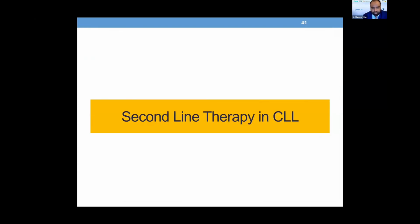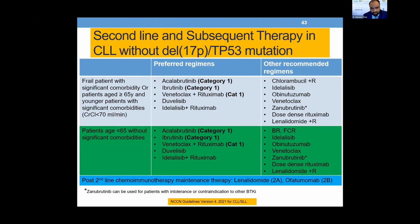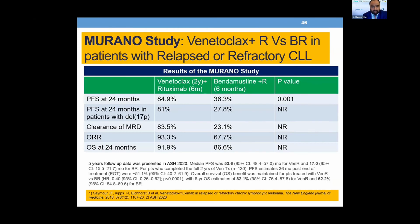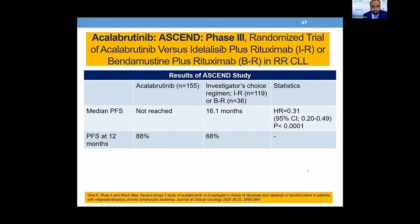Drug-drug interaction is the same issue. In the second line setting, you have seen this slide with Dr. Namer. So basically, you can use the same kind of regimens with an addition of PI3K inhibitors in first and second line setting. And I would like to talk about only the MURANO study here, which is fixed duration for 2 years, and there is 5 years follow-up data presented here, Venetoclax Rituximab versus BR. The 5 years progression-free survival was 53 months, and 5 years overall survival was 82%, which is significantly better than the BR.